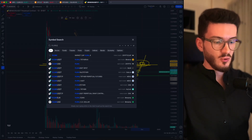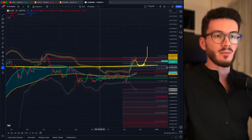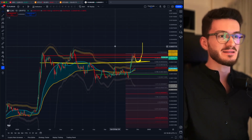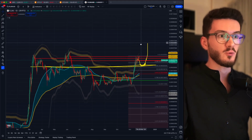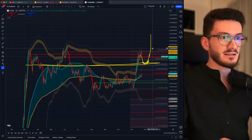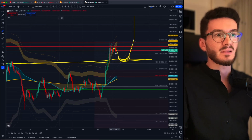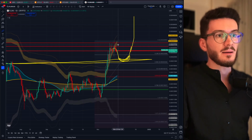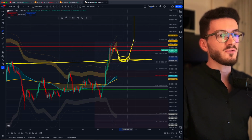Then let's head over to Floki, because this was the second pick I extracted from my comment section yesterday. And as you can see, well, I covered Floki a couple of days ago actually, together with Bonk. This is, in my opinion, also in for upwards continuation. But in this case, and this of course depends on further reaction of my signal level here, we're still above it. We're still beautifully accumulating above it. But as soon as we might have a close below it, then this, I've also drawn it in, would be the perfect retest zone.